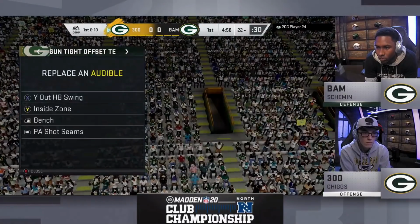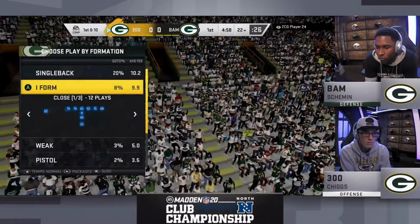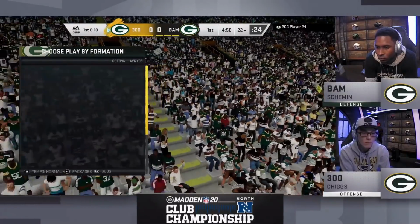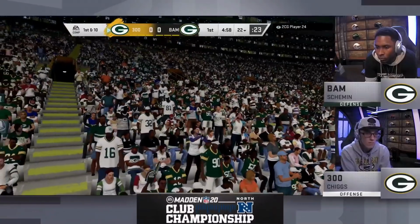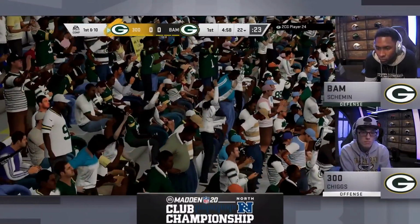And Chiggs getting the ball first. You can see him setting the audibles for that gun-tight offset, which I said is just so good. Has that play Y-out swing, which is one of the best plays in Madden 20. But he's going to come out in that single back wing stack, so look for him to be balanced, run the ball to start the game.